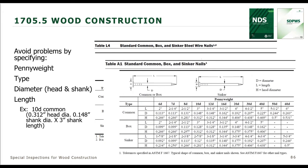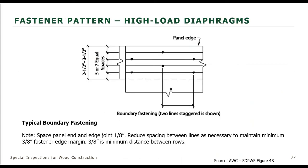And again, we have the new addition of the roof sheathing ring shank nails. So that doesn't show up, but that shows the two different tables that are in the NDS and the wind and seismic provisions. They're the same tables, they're just designated with a different table L4 versus table A1, but they're identical.